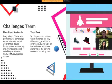We did experience some challenges as a team. One major component was the Flask React development combo. It's a little bit confusing, a little bit more difficult than we would have expected, and we probably should have gone with a Flask HTML development combo. One of the major issues with this is that the resources were a little bit limited on what we could have access to. But we definitely learned a lot through the process and the struggles involved with this.